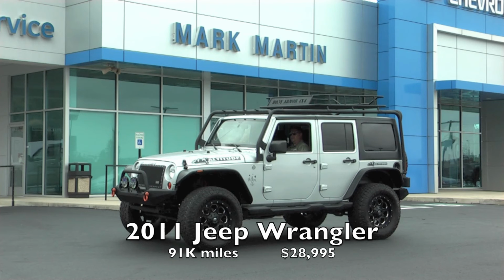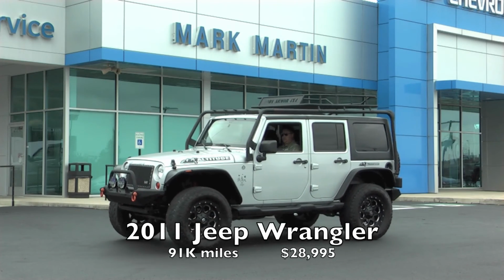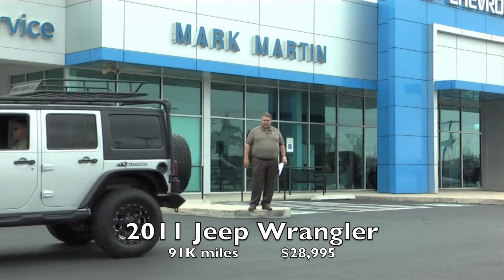$28,995 for this 2011 Jeep Wrangler. And I promise you this, we just got it in. This won't last. I always tell you, if you go to the Walmart parking lot, you look at all the good looking jacked up trucks, or you look at all the lifted Jeeps, the good looking Jeeps, they'll have Mark Martin stickers on them. We sell the showstoppers. We got one here. It won't last. If you're looking for a good looking Jeep under 30 grand, I got it right here. A 2011 Jeep Wrangler for only $28,995. We're gonna move on, but I'm telling you, that's a super, super nice Jeep right there. Got all the looks in the world.